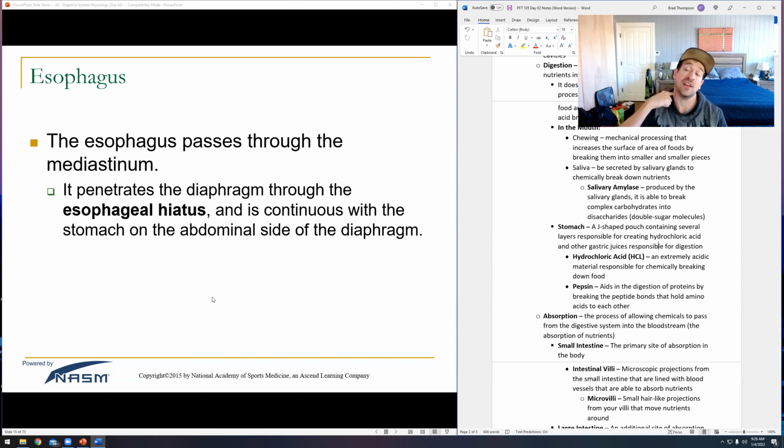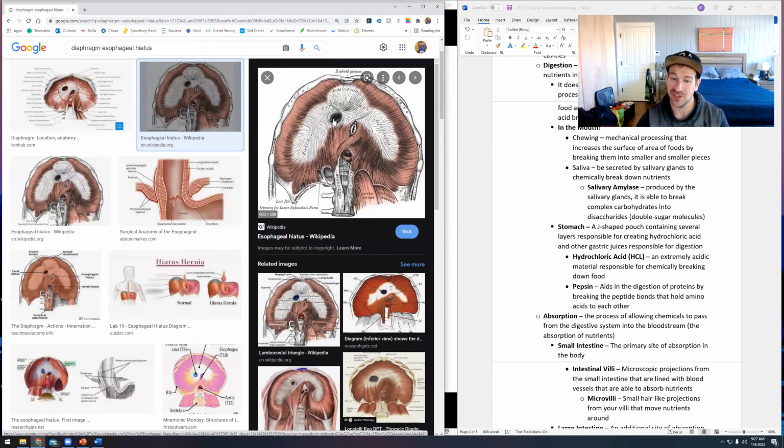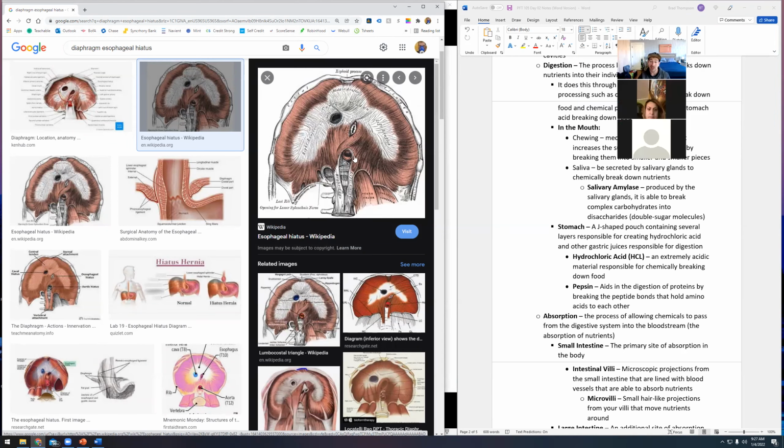If you look, it's basically this little hole that runs through your diaphragm. So this is your diaphragm. This is a muscle that's responsible for us breathing, actually. We'll be talking about the diaphragm when we get to the respiratory system. But basically, this is a little dome-shaped muscle. It sits like this when it's resting, and then when it contracts, it flattens down, and that draws your lungs open.